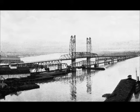We see here the original rail span and the first roadway crossing in Jacksonville. This is the old Acosta Bridge road span and rail spans, named after St. Elmo Acosta. He went by the nickname Chick. You can see here the new rail span built in 1925, along with the roadway bridge. It was built in the early 1920s.